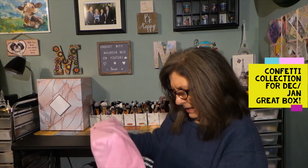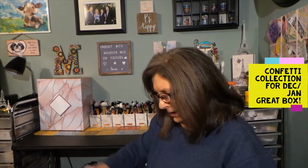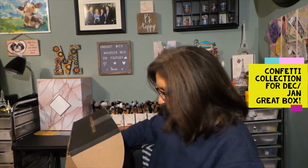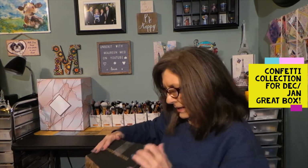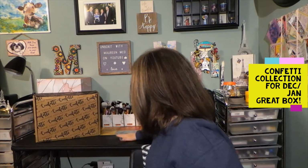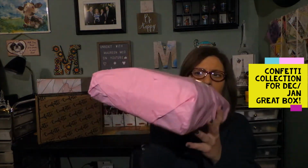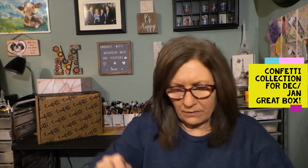This is bulky and heavy, so I'll put that there. And this box is great for storage, or if you have excess makeup or skincare and you don't have room for it, you can put it all in a box like this and just put it away. Like I said, great storage. So we'll put that back there as a little bit of a backdrop. Why not? So this is the actual bundle right here. It's, like I said, nicely packaged. So we're just going to get right into this and see what Confetti Collection has to offer.